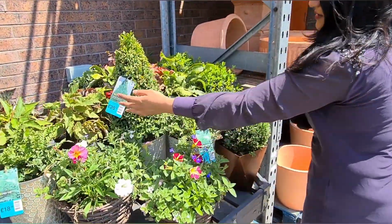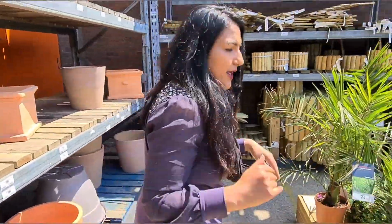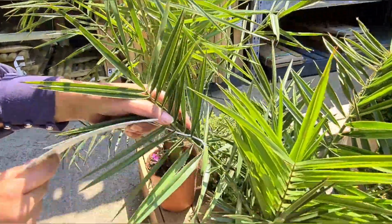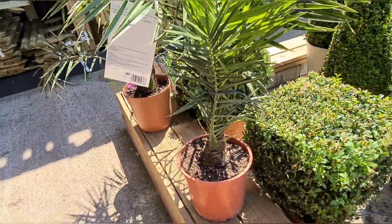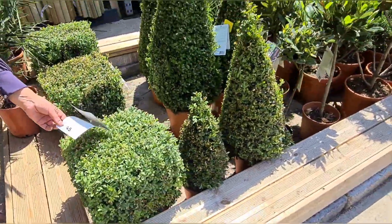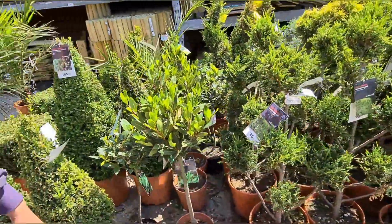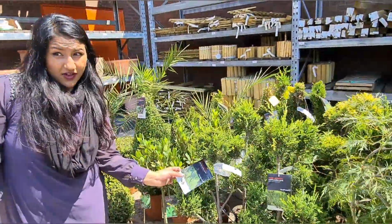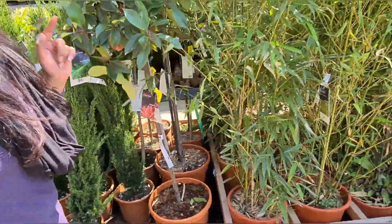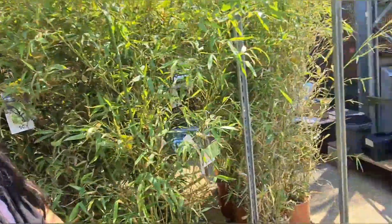Got hedges. These bushes. Come along here. £28. Island date palms. Wow. Hope they grow some dates. These are all hedges. Look at it, all shaped. Nicely cut. 45, 45. They got more outdoor plants like these and everything else and flowers than indoors.